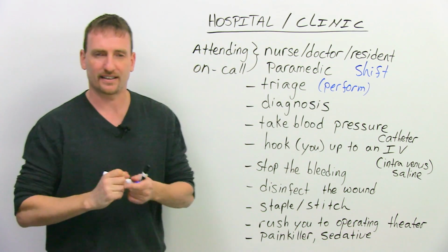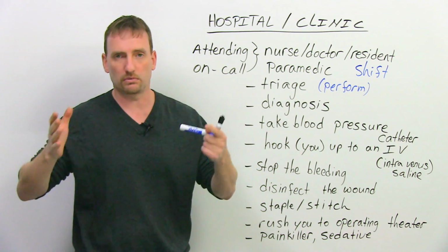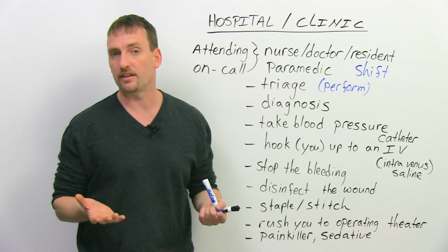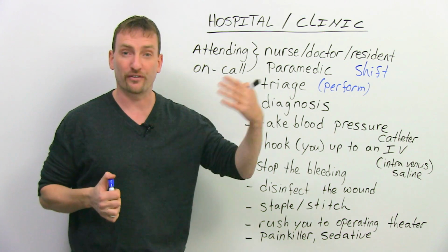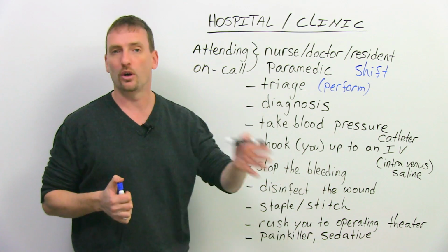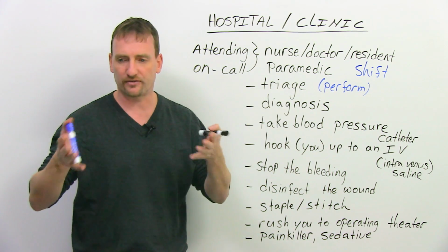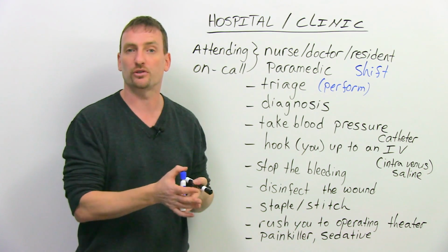Triage is the process of separating all the injured or wounded or sick people in order of priority, okay? Whoever needs to go in first will go in first. Whoever can wait will wait. So this process basically looks very quickly. Are you bleeding? Then they have to go stop the bleeding.